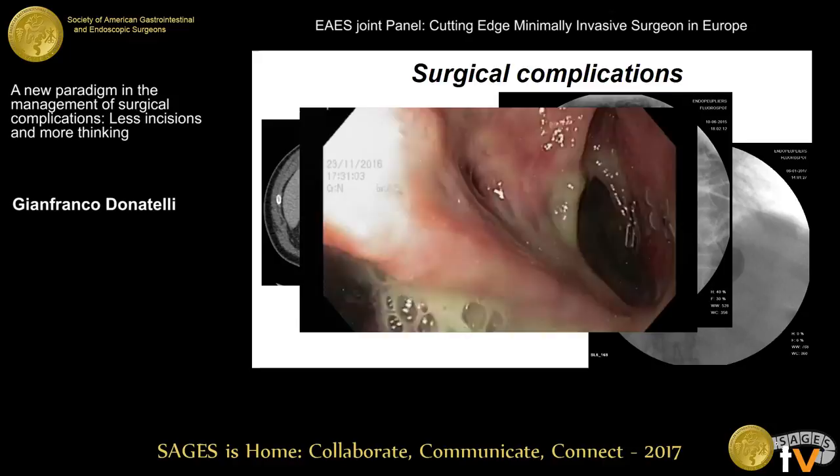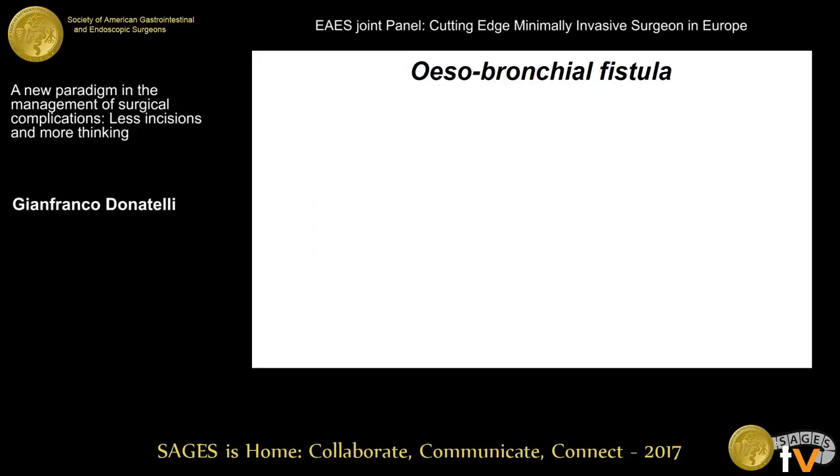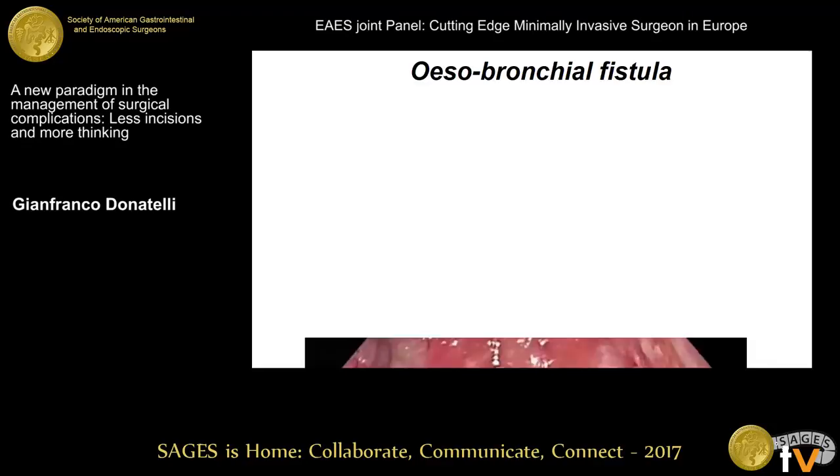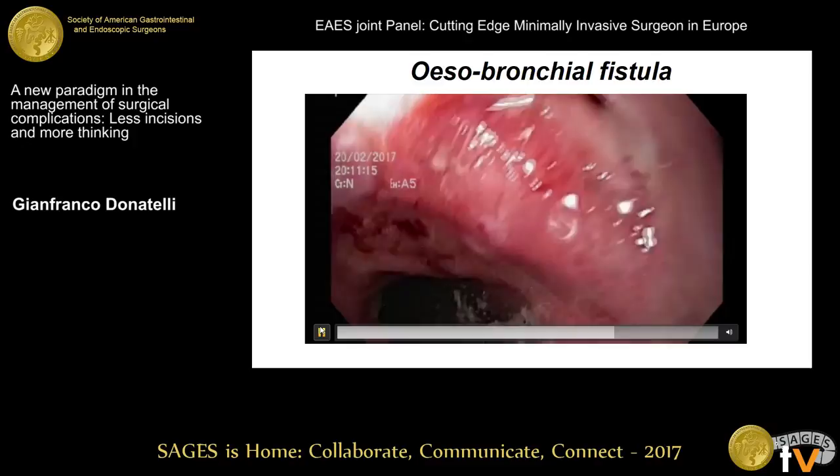What can we do? We can even have an accidental staple line on the CBD during the duodenectomy. These are the complications that can happen, unfortunately. By endoscopy, usually when we have a normal fistula, it's very easy to treat. This is an esophagectomy. You can see the anastomosis, everything is okay, but really it's not okay. There is a fistula there.